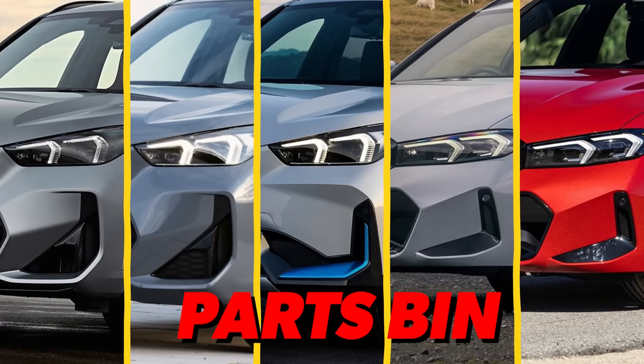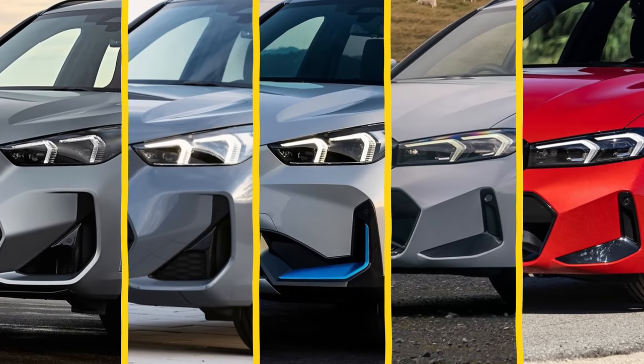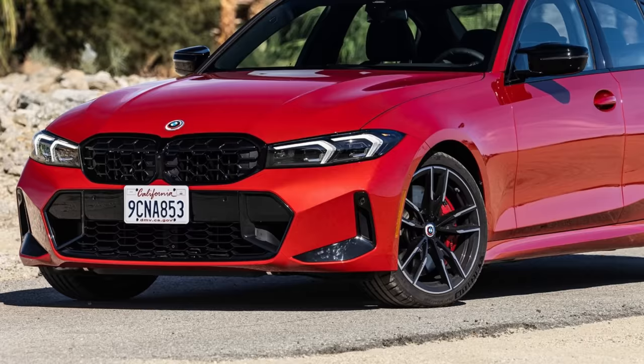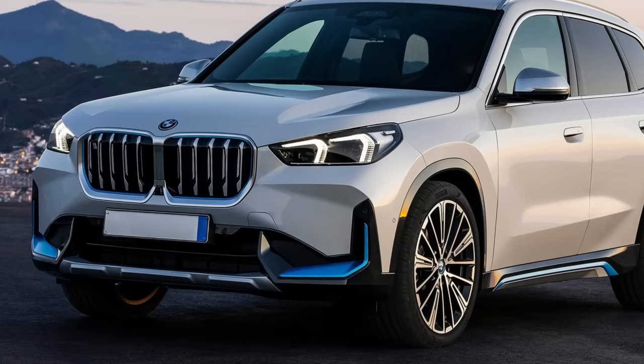You may have heard of this referred to as parts bin. And if a car has enough of these universal parts, people will call it a parts bin special. It's really just a way to reuse already existing parts instead of designing and producing new parts for every car. It's also a cheap way to solidify the same design language so that every car from that manufacturer has a similar look and feel to it, which is nice. It's called branding. Look it up.